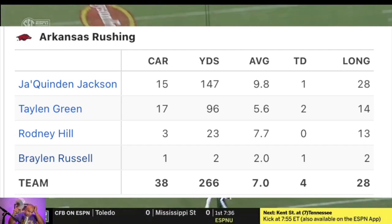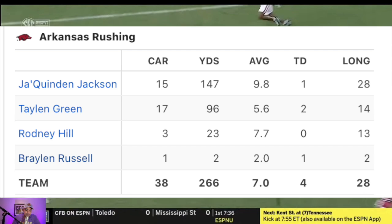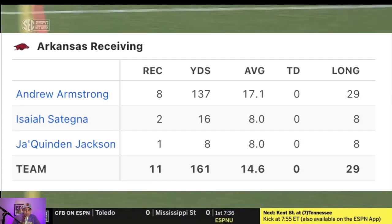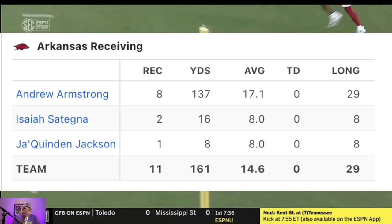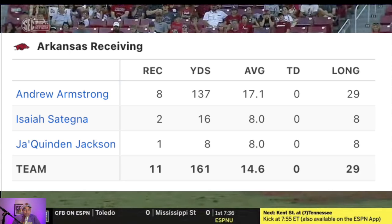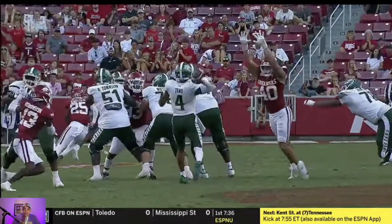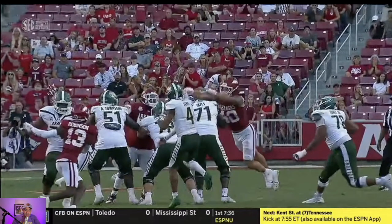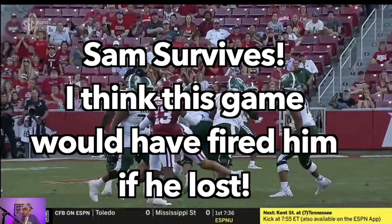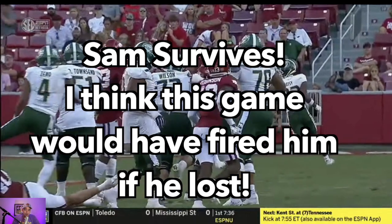Now, look, I'm not asking Taylen Green to become the next coming of Peyton Manning. I'm not. But you guys have seen the missed throws, and you can see his numbers. 11 total passes were caught in this game, and they were only caught by 3 different receivers, okay? You're just simply not going to be able to do that versus better teams and win those games, unless those games are weird and they get ugly or whatever.